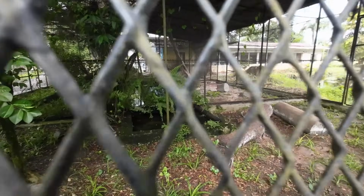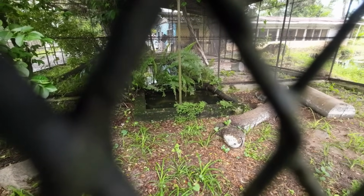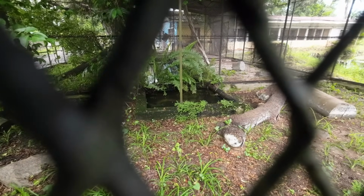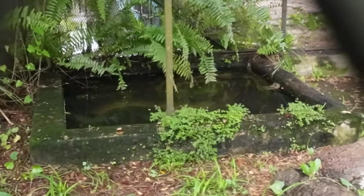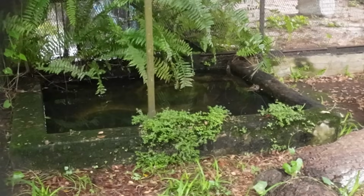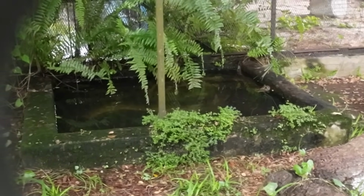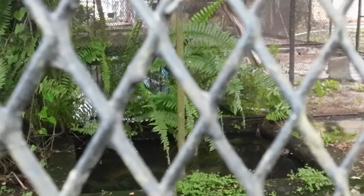If you don't like snakes, now is a good time to look away. Because I don't know if you can see it, but in this little pool up ahead, there's one completely submerged, and just his head is showing. Let's see if I can zoom in a little bit. Yeah, it's in the upper right corner, you can barely see his head, and sometimes his tongue flickering.